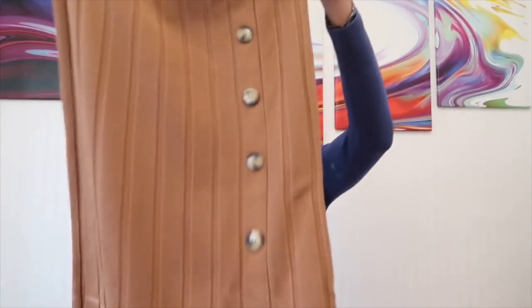This one is this co-ord, guys. Excited much? I really love this. It's a midi skirt, so it's not even short or anything. It's so decent. I don't know, it just looks lovely. I don't even know how to put it together.